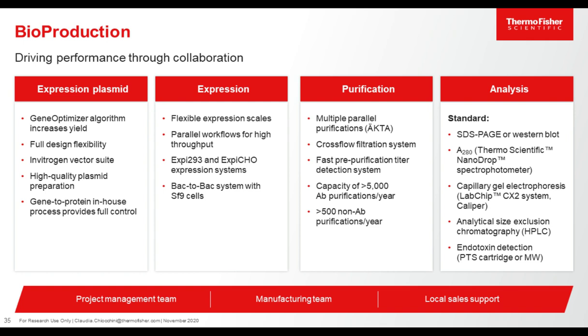At the beginning, when this service was offered, we were able to provide standard analysis such as SDS-PAGE or Western blot and Coomassie staining, and of course the measurement of the protein amount. But now we are able to also fulfill other requests. You can request capillary electrophoresis to determine the degree of purity of your protein, or HPLC chromatography to determine the monomeric state of your antibody, for example, or even mass spectrometry analysis to check the efficiency of the glycosylation of your antibody. So there are plenty of possibilities to really customize this service.